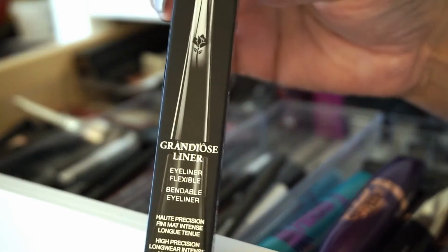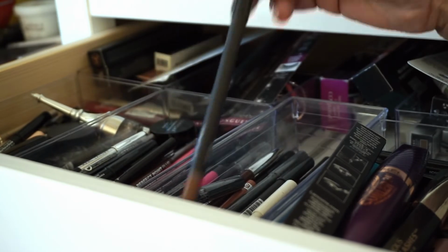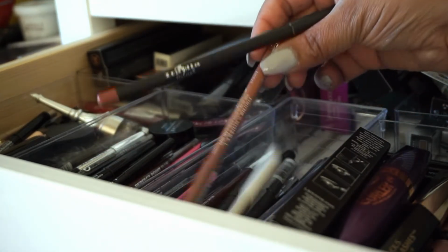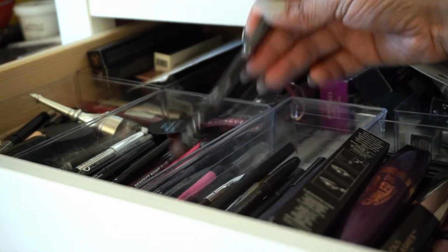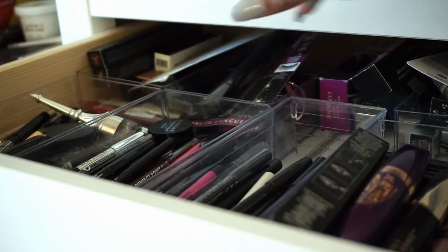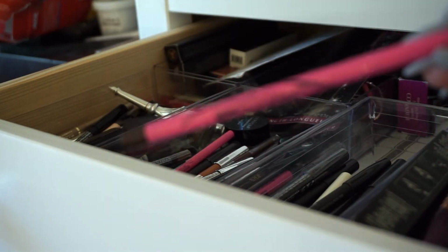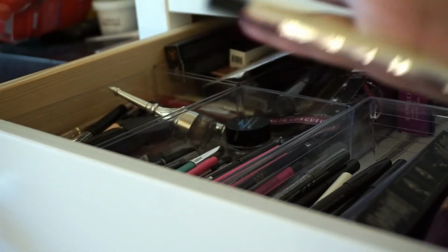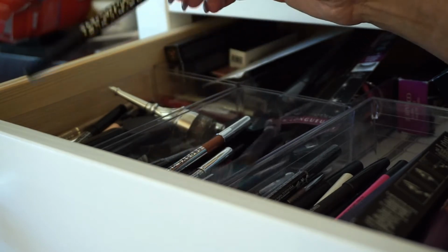So I have the Lancome eyeliner to try, and I don't know why that's in there. It doesn't belong in there. I have the lip liners. I have a MAC. I have Bite Beauty. I have a Rimmel in here. Long lasting. I also have a bunch of NYX. Sorry guys if it's not focusing. I have eyeliner. I have the Maybelline Precise Skinny. I have some Marc Jacobs. I have L'Oreal. I have Tarte.